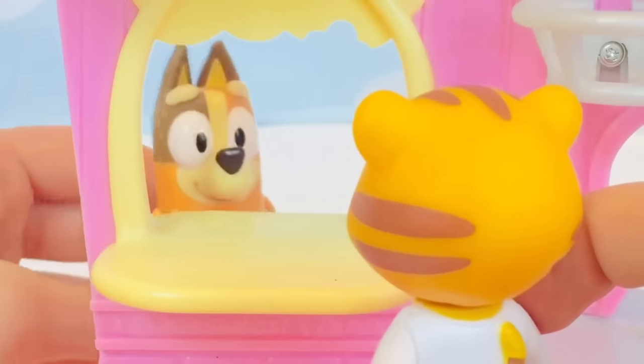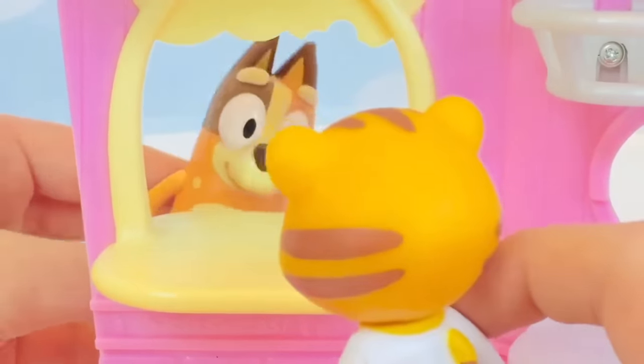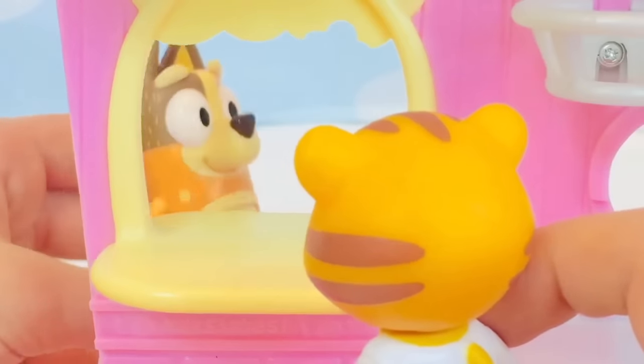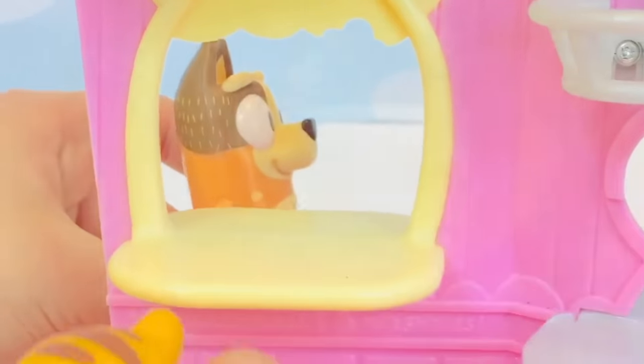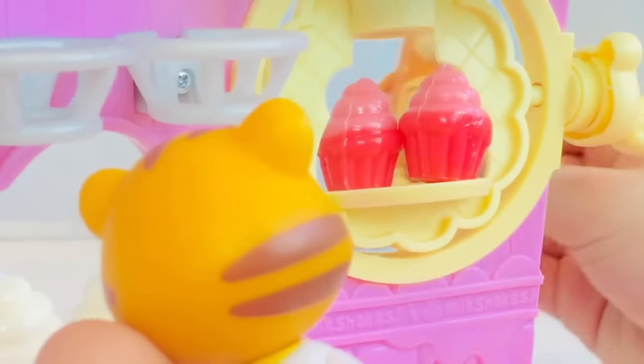Oh, splendid. Strawberry is my favorite flavor. Oh, me too. All right, your order will be ready at the other window. Thank you. Two vanilla, ready. And we can't forget the two strawberry. Oh, yes, that's me.